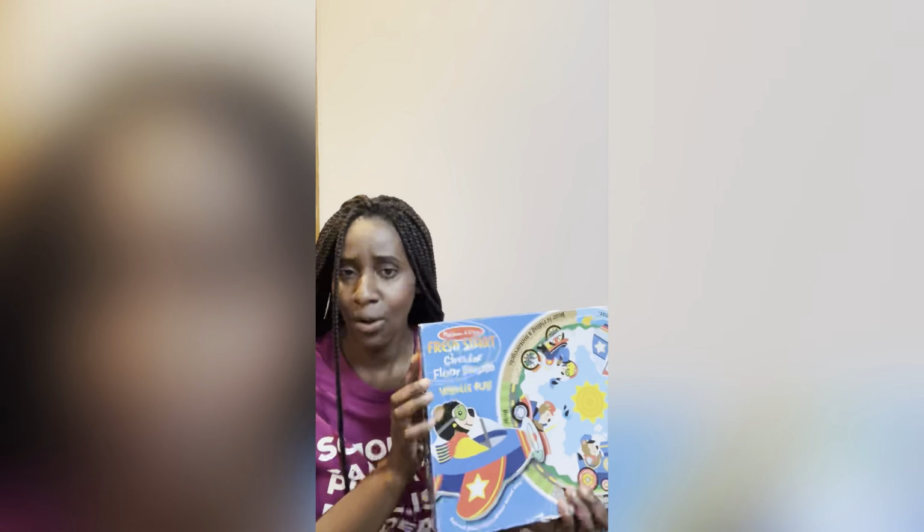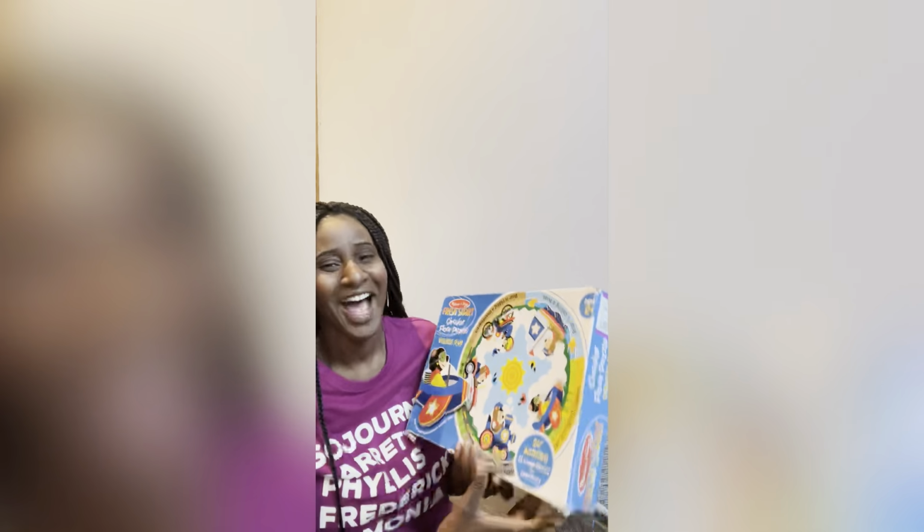Another puzzle that he loves to use is this circular puzzle by Melissa and Doug. I'm just doing a whole commercial for you guys. But anyway, I have to say he loves doing this puzzle. How many pieces is this? It's 11 large pieces, and it's 24 inches in diameter.